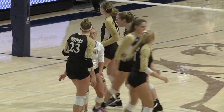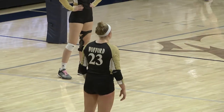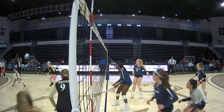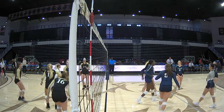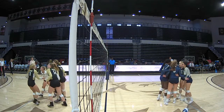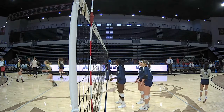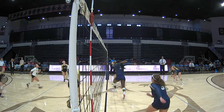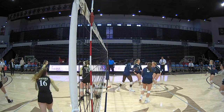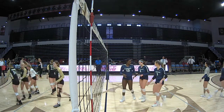That's Deaton with the point for Samford. Shot wide open. So that's a great job on Wofford for really establishing this spread offense. Beautiful block. Brianna Holmes uses that 6'1", lanky front. Another point for Samford. And Holmes again involved.